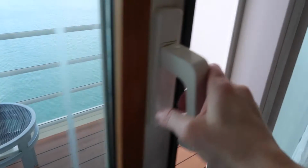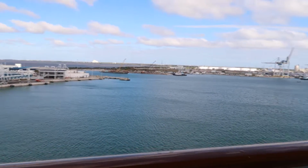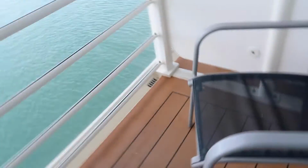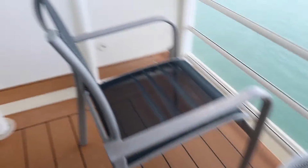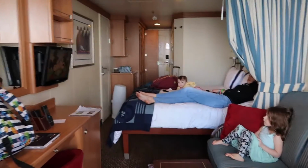Okay, here is our veranda. And there is our current view. It's got white walls separating. It's a pretty nice size, I would say. So yeah, we're happy. We're comfortable in our home for the next 5 days.